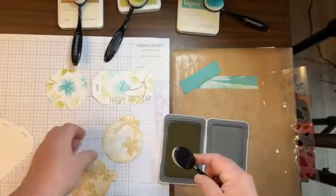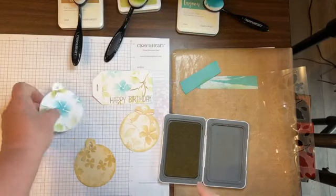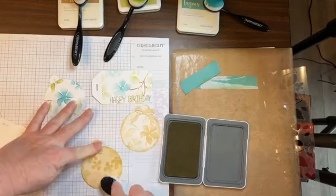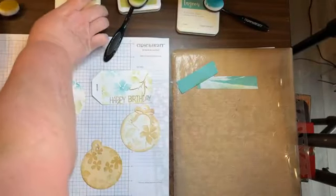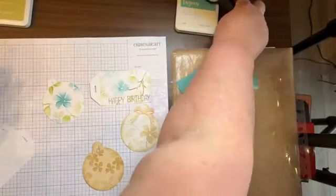So this one, again, I went around the outside. But then I wanted to soften it up because it was pretty white, like this one. So I just went around and lightly covered it with some more of that ink. Okay? All right. Get these out of the way and move on to some fun stuff.